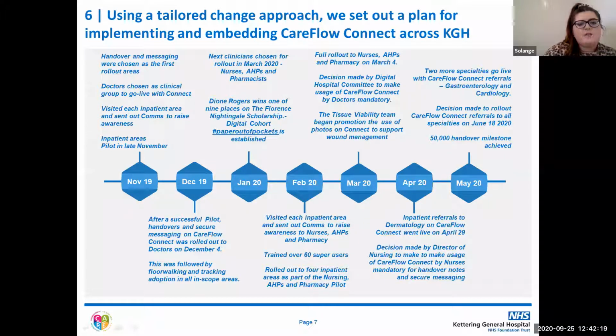So for those first few weeks, as we went live to other wards, we used multiple floor walking, and we tracked adoption with graphs, and we had various super users that different wards could contact for assistance to go through the various aspects of Connect, how to update a handover, how to message.